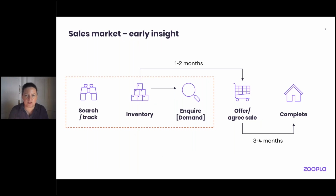Before I do, I just want to share with you, when we're looking at the data that I'm going to share with you, we're really looking at the top or the beginning of the funnel. So it's really leading indicator data. Usually if you're looking at sales agreed or even sales completions, you're looking at 3 or 4 months after perhaps initial engagement from buyers, but we're showing you data right at the beginning of that funnel.